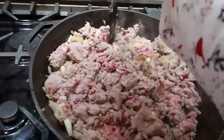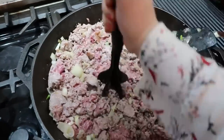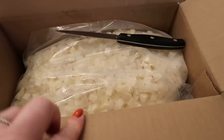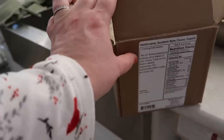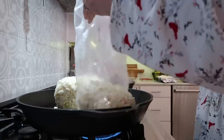So here I am just chopping up the sausage. Well, of course, now that I have canned sausage in my canning pantry, I wouldn't necessarily have to even cook up the sausage, but that's okay. We can do it all the ways. That's what the organic potatoes look like there from Azure. I have a couple boxes of those that I'm working through from this fall. So I'm going to cook those up in some olive oil.